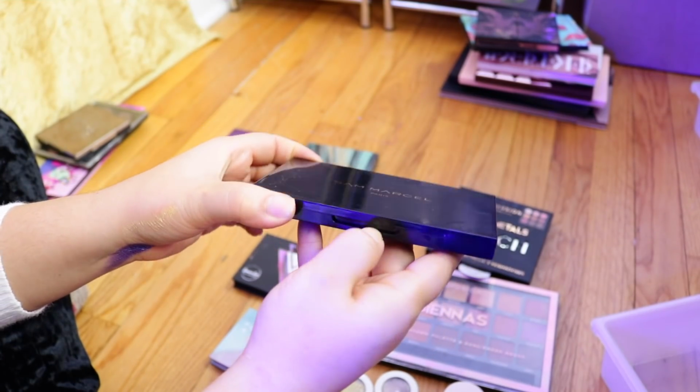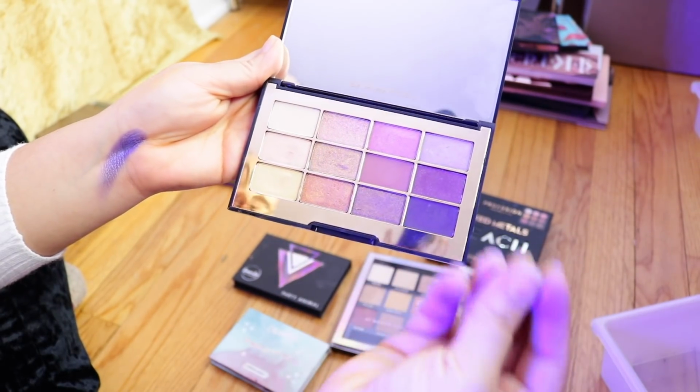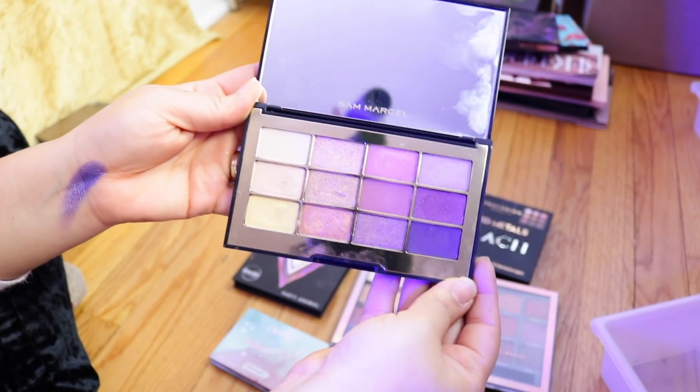Another single palette, you guys, that I have is this Sans Marzo eyeshadow palette, and this is such a luxurious palette, you guys. The shadows are very buttery. They're so nice to work with, and this is the only eyeshadow palette that I have from them, so I'm definitely gonna be keeping this one as well.